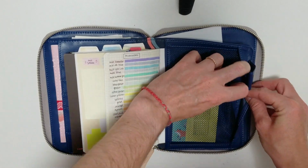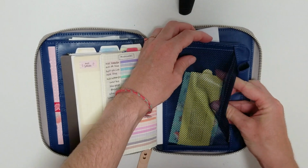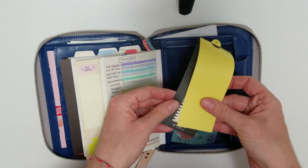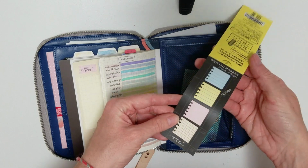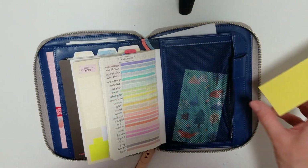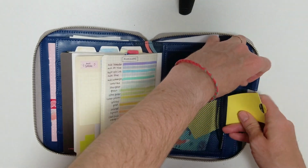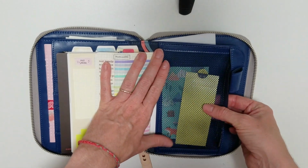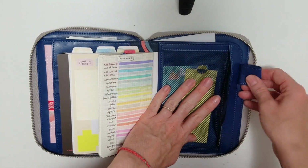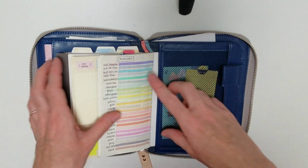This pocket here is kind of tricky to get in and out of, but I've just shoved these sticky notes in. I always have them with me out of habit. I just like them. They go with me in every single planner for no particular reason. I do use them sometimes, but that's just where they live. And that little envelope at the back has got a bit of emergency cash in it, because I like to have emergency cash hidden around randomly.